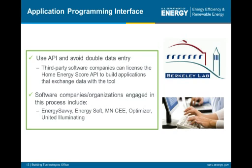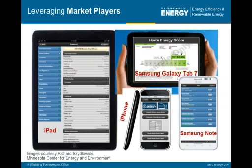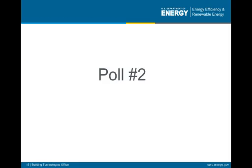So there's a lot of different ways that you can flexibly integrate the scoring and the score into your programs, and that's what we're aiming for. We're trying to make this as flexible and as easy as possible while consistent across the country. Slide 14 just shows you some pictures of the nice tool that Minnesota CEE developed. It can be used on a tablet, and it's nicer looking than the one that we have. But obviously, if you're not using a different software tool, you can go directly into our scoring tool and use it directly. Okay, with that, I'm going to pass it back to Courtney.